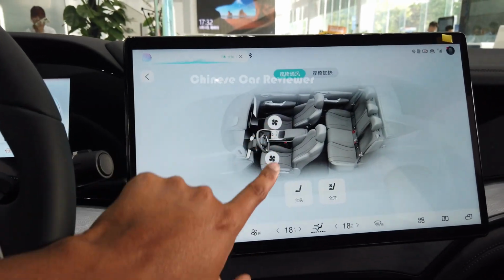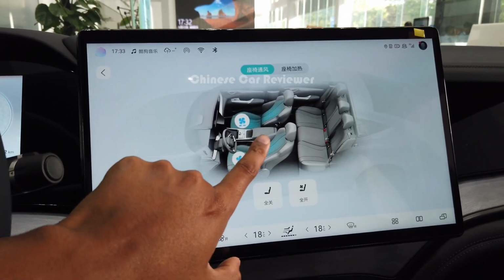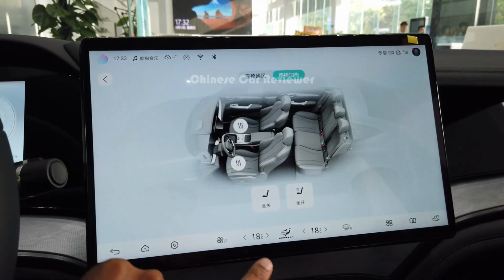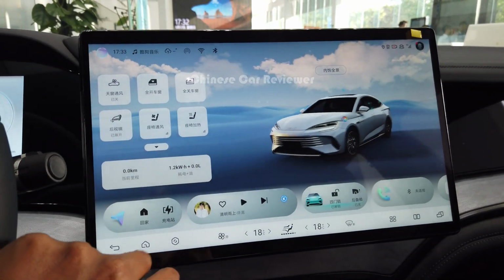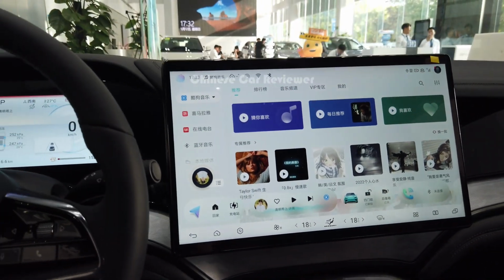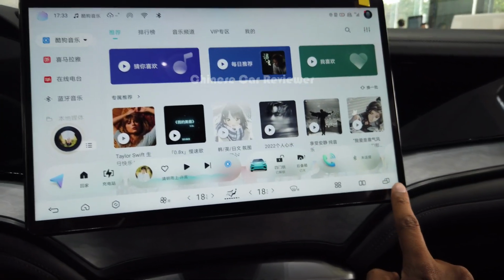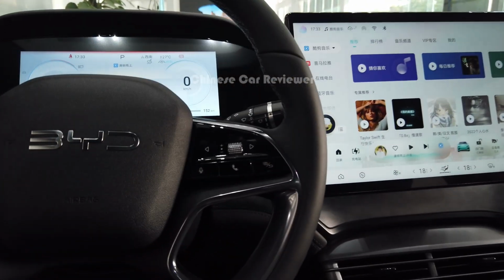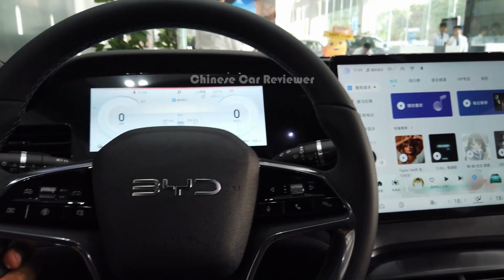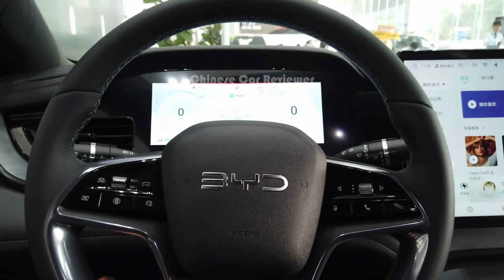So as I mentioned, the front seats are electric. You can activate your seat massage, but the rear one is not. And the rest of the parts are all the same. Also, we'll get the DiLink, the pilot, which is pretty similar to the other lineup. And here we can rotate the screen. So come to the steering wheel. It's also a leather steering wheel, which is power adjustable. You can adjust it this way.